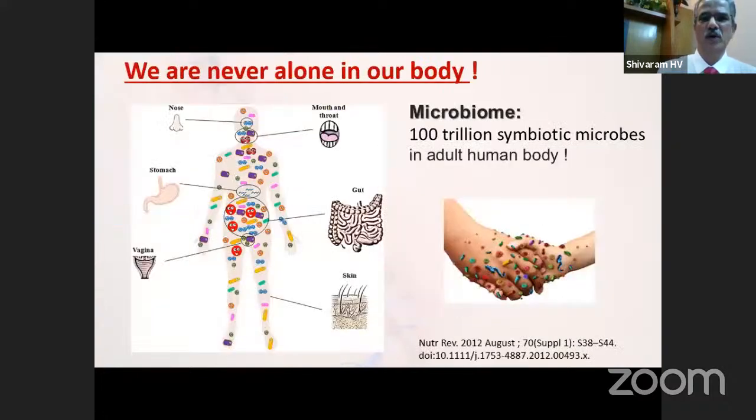We are never alone in our body. Can you imagine? There are 100 trillion symbiotic microbes in our adult human body, and we are coexisting with them always. They may be in the gut, they may be in our respiratory tract or the oral cavity, they may be in the external genitalia, but what is most important for us is the skin over which we put incision. The skin and the hands.